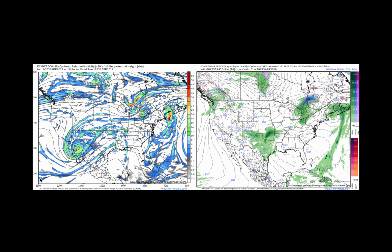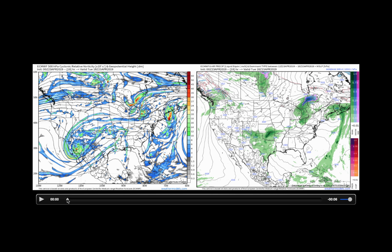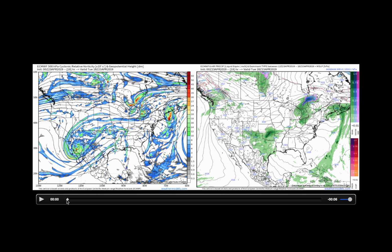So let's look at the European model. We'll take it out about 10 days, and on the left, you're looking at vorticity. On the right, we're looking at precipitation type and surface level pressure. And what we watch for here when we loop out the vorticity on the left are these patchy areas where you see the colors. That's spin in the atmosphere, and that's where we watch for the development of storm systems and subsequently the development of precipitation.